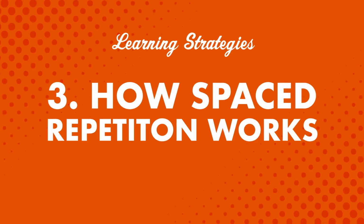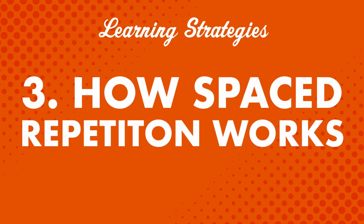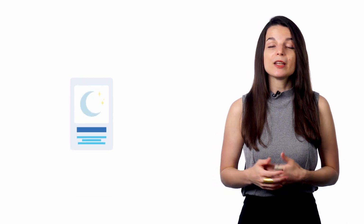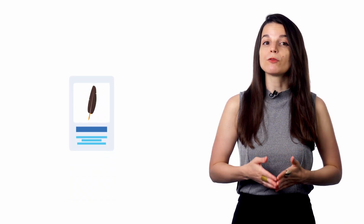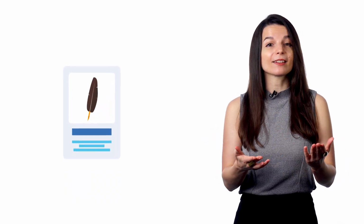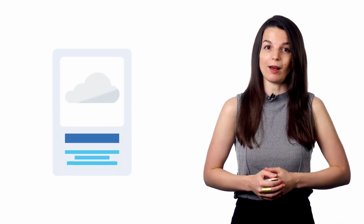But what exactly is spaced repetition? Third, how spaced repetition works. This is the part of the tool that makes the flashcard so powerful. If you get a word wrong, you'll see that card more often until you get it right. The card will keep popping up until you remember the answer. Spaced repetition flashcards help you focus on the words you don't know yet, or the words you're weak with, instead of asking you to review words you already know well.